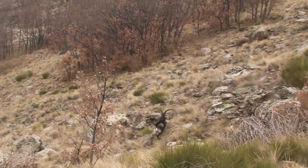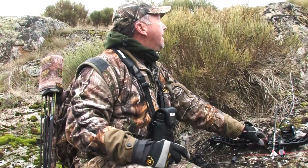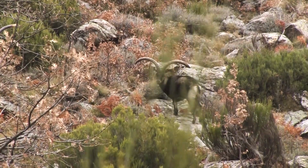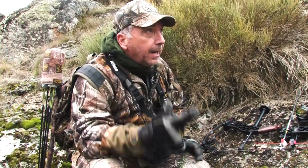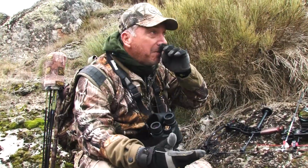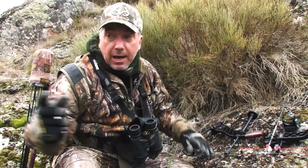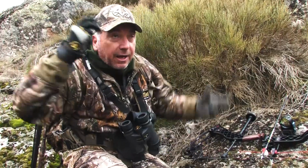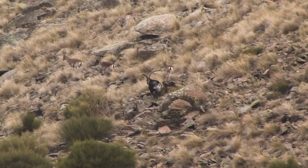Blech! Just busted us. Dang it. Damn it. There's wind swirling. That's what happens in these mountain hunts. You think you've got good wind, and then all of a sudden you feel it on the back of your neck. I had him at 40 there, but I didn't have a shot. I could just see his head and his horns. He was feeding away. I thought I could get in a little bit closer.